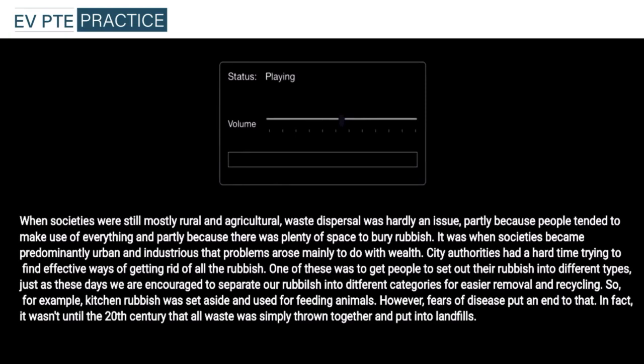When societies were still mostly rural and agricultural, waste disposal was hardly an issue, partly because people tended to make use of everything, and partly because there was plenty of space to bury rubbish. It was when societies became predominantly urban and industrial that problems arose, mainly to do with health. City authorities had a hard time trying to find efficient ways of getting rid of all the rubbish.